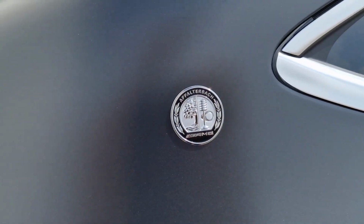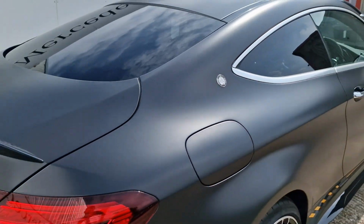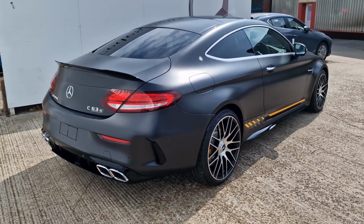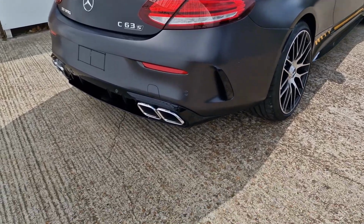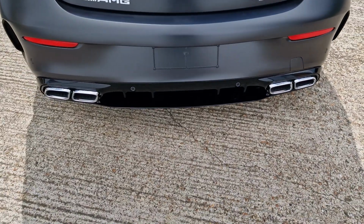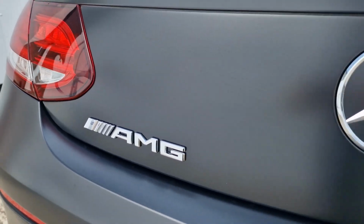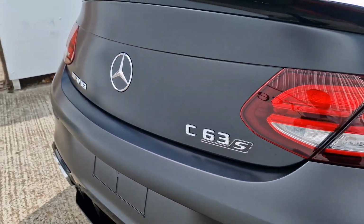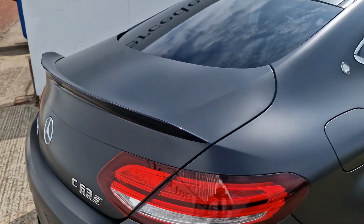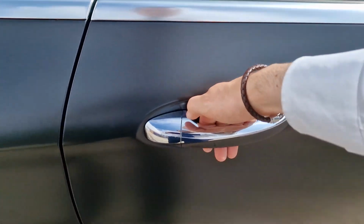On the rear side quarter of the car, we've got the Affalterbach seal, as you'd expect on a car of this calibre. They clearly have really enjoyed building these cars with the wonderful V8s that I'll show you in a few moments. Now, just coming around to the rear of the car, we've got the C63 exhaust there with the really aggressive rear diffuser and wonderful AMG badging, and the C63 S badge on the other side as well, with the aggressive rear spoiler as well, really setting it apart. And I think that contrast between the graphite grey and that carbon really makes it look that much more special.